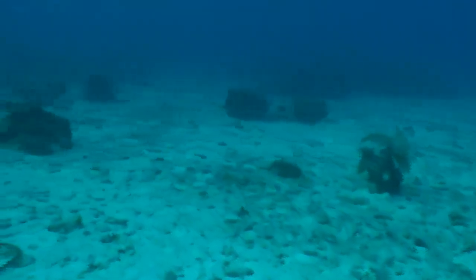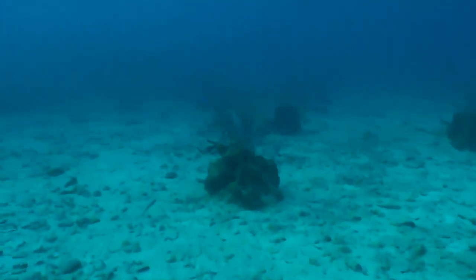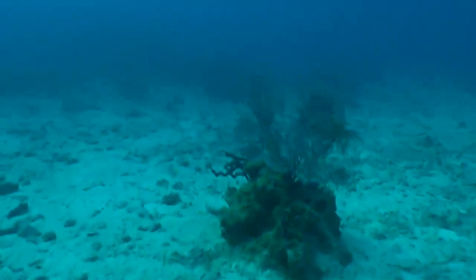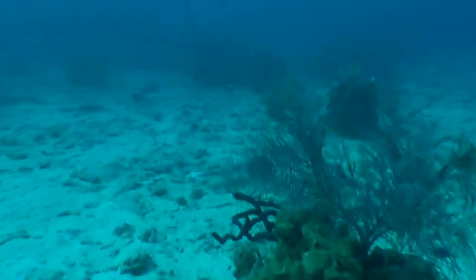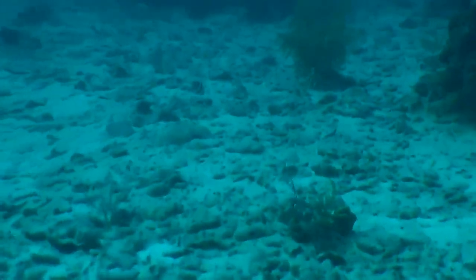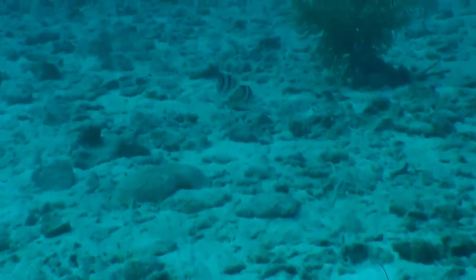A really great dive. But everywhere I'm looking right now, there's just activity. There's a lot of fish in pairs. I think we're onto something, Lauren, with this mating season, because I think so too. We do have a mated pair of banded butterflies ahead, but that's quite usual for this species to travel around as a mated pair.